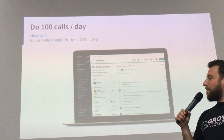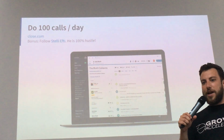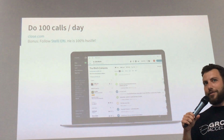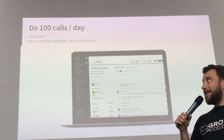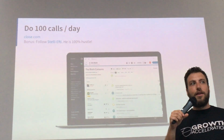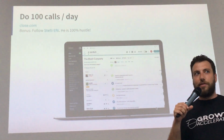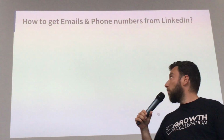And my favorite, of course, once you've done all this, you have all data scraped and enriched in your CRM. Use close.com to make 100 calls a day, like a pro, and really, really easy. Bonus, you should also follow their CEO, Steli, who is a sales hustler and has one of the best blogs on growth. He was a growth hacker before it was cool.